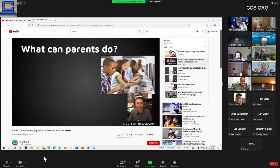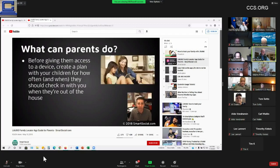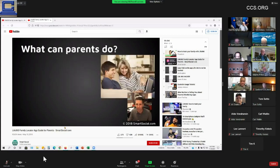Now, what can parents do? Well, when setting up location sharing apps, restrict who your student can share their location with so that their data isn't public and strangers can't access their location. Discuss why sharing their location with others can be dangerous. Next, before giving them access to a device, create a plan with your children for how often and when they should check in with you when they're out of the house, basically. And that starts with a good dialogue.